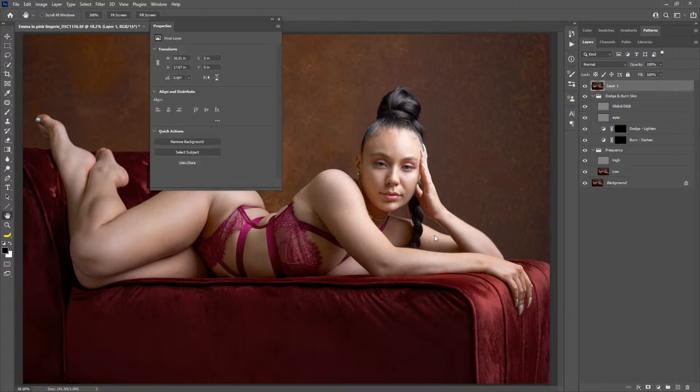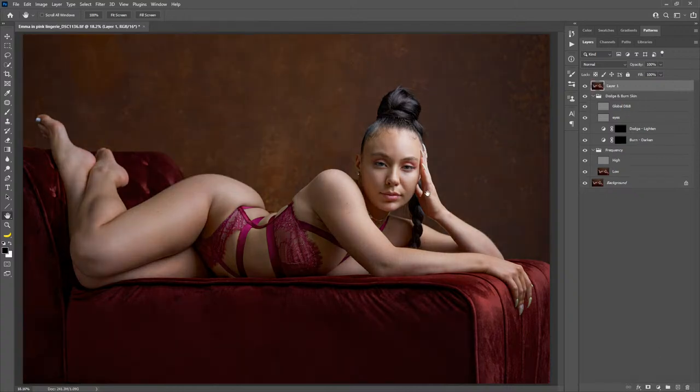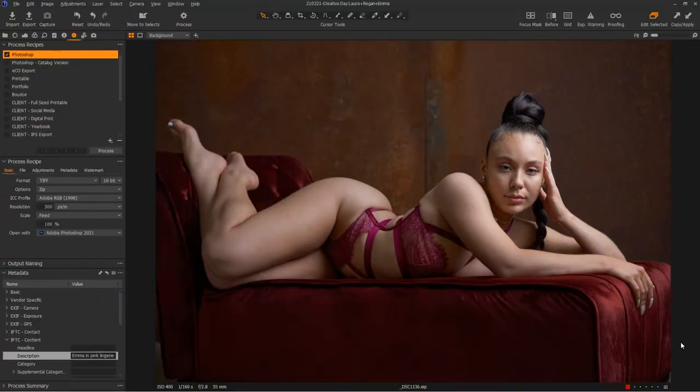So I'm going to get rid of that as well. We're going to go back to this, and I believe we already saved this, but I'll hit save again. We're going to go back to Capture One, and we'll color grade this in there quickly, and we'll be done.